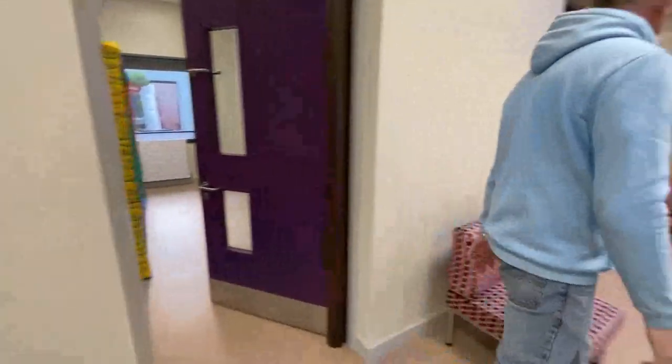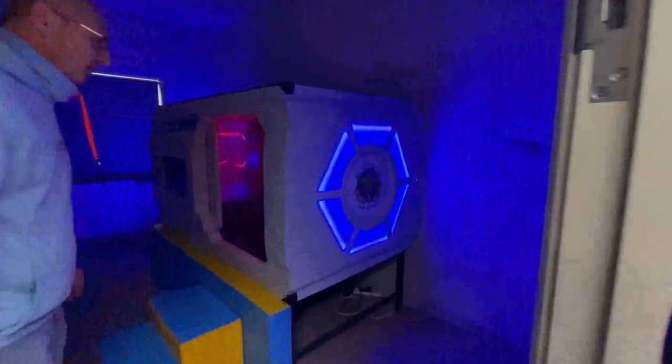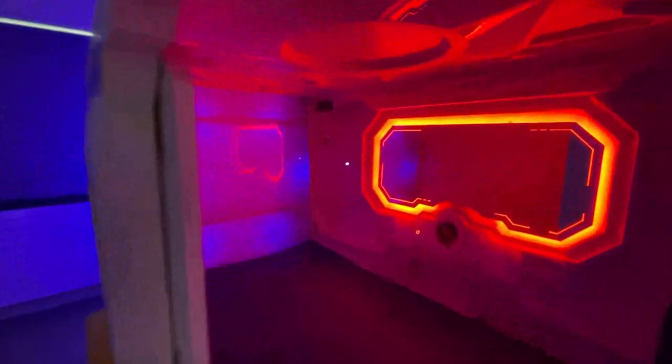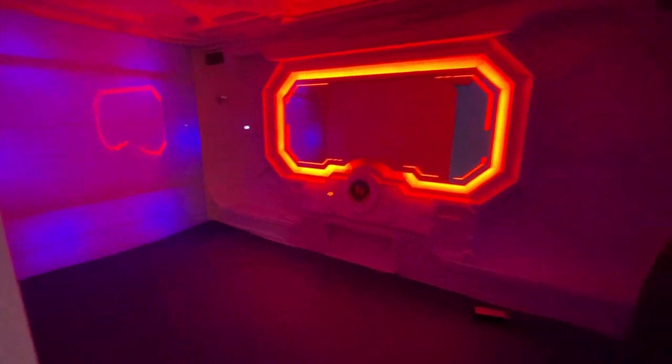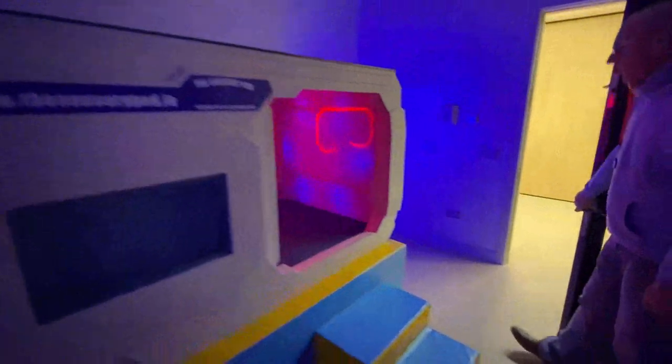Next door, then we have the sensory room. This is a lovely area if a child needs to time out or needs to de-stress. Beautiful heated vibrating mattress. They have a choice of whatever colour lights they want to turn on. And we can play calming music or stories or anything that children would like that would help them. Okay, so that's their sensory room.